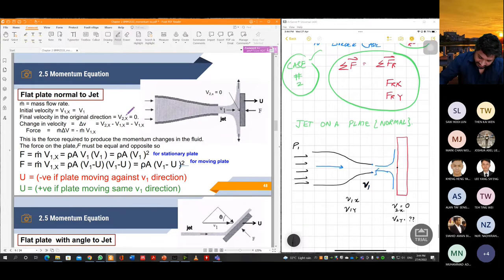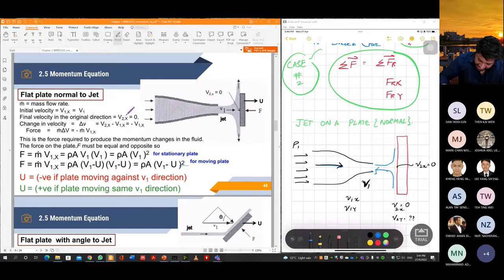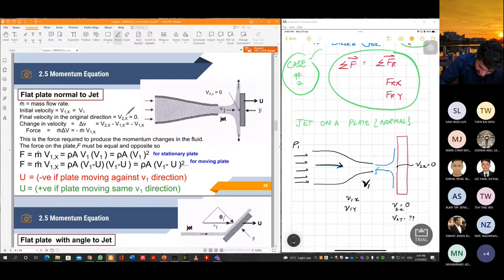When the flow is moving, it exits at a velocity V1. And when it strikes, then the x component of velocity 2 equals zero. It cannot move beyond this plate. That's simplification number one. Now we intelligently take the control volume outside the conduit.